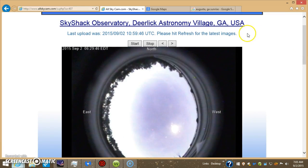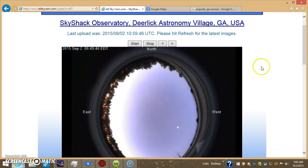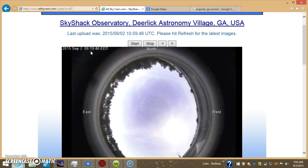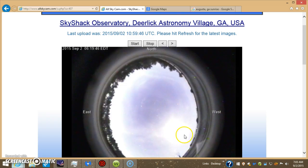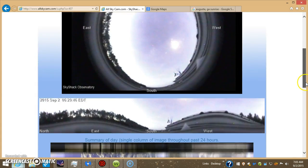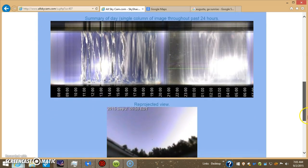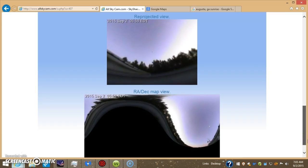Here's Deer Lick Astronomy Village, Georgia. It's between Augusta and Athens. I looked it up on the map. We got a false dawn showing up at 6:09. Here's the moon, showing some debris field. And there's that object again alongside the moon. Like I showed you yesterday, there's no planets anywhere near the moon, so how close that object is, it's hard to say.